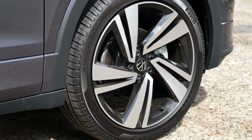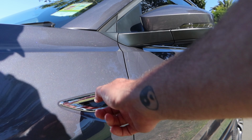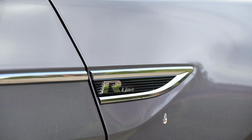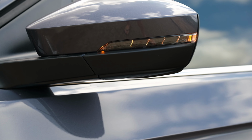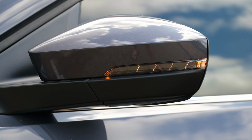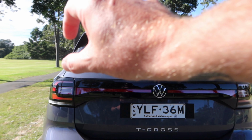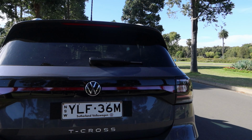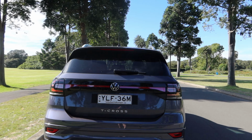Nice 18-inch alloy wheels and the badge up here that just shows that it is actually an R-Line model. Color-coded wing mirrors with the indicator also included in the wing mirror. Roof rails as well, so you can actually attach roof racks onto the roof rails if you choose. A nice black strip across the back there that actually makes it look really stylish, and the T-Cross logo on the back.